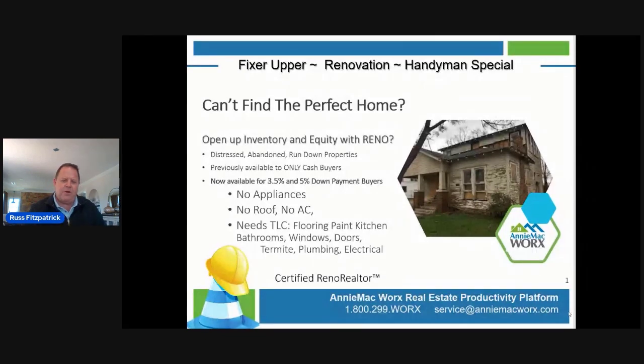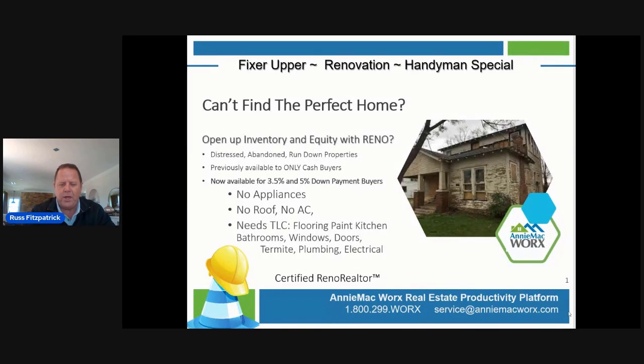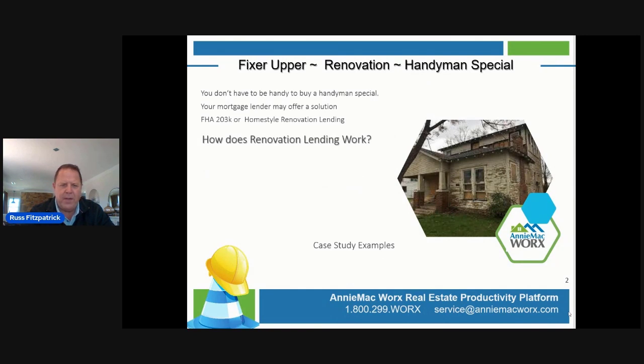But if you become a certified Reno realtor or a certified renovation realtor with AnnieMac Home Mortgage, you're going to be able to help buyers, help borrowers, and go ahead and buy some of these handyman specials, as you refer to them. Your lender at AnnieMac Home Mortgage offers a solution. The solution is called FHA 203K or HomeStyle Renovation Lending.